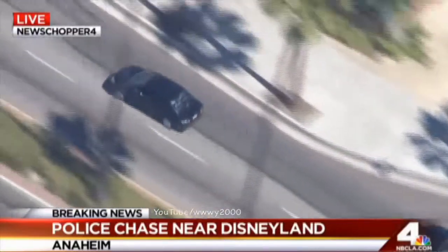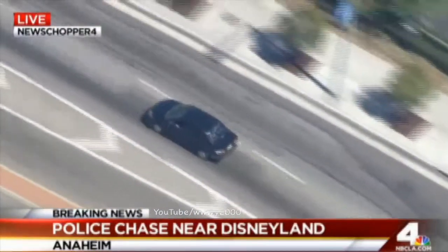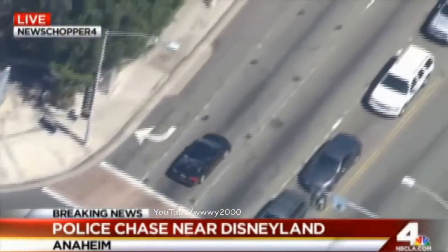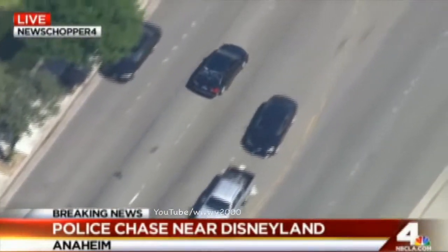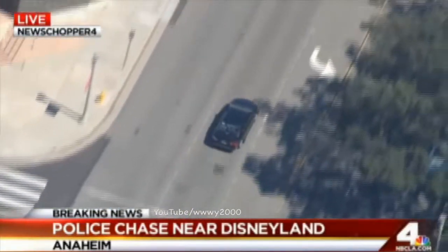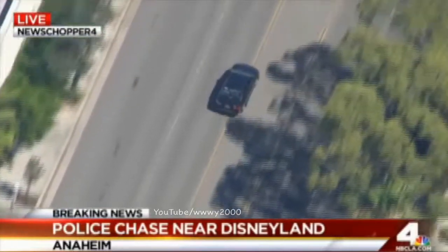Is in fact a stolen Toyota Corolla. Again, first call came out in Buena Park. And again, we're in the midst of spring break for a lot of school districts here. So we're on surface streets here in the Anaheim area. Very dangerous situation. And certainly seeing him driving on the wrong side of the road is quite nerve-wracking here.